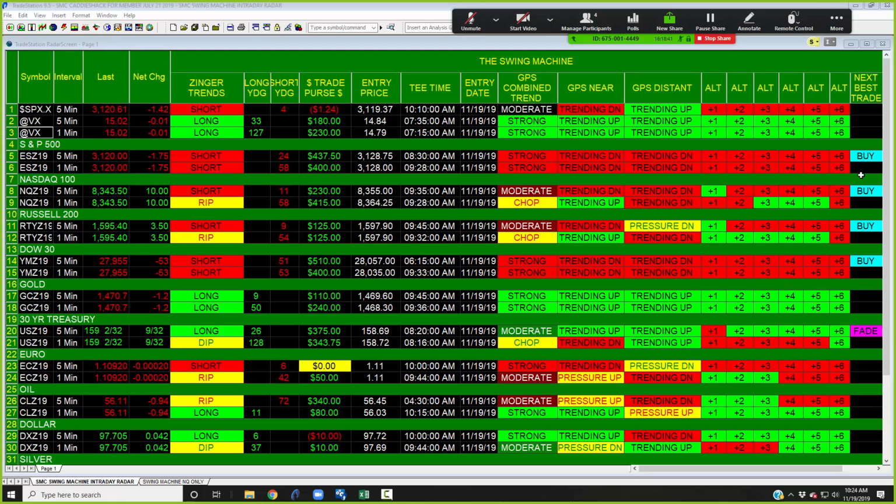Now this column over here, you notice they're showing buy and sell, buy and fade tags. We call them tags because they're not green and they're not red. They're cyan and they're magenta. And they're telling us what the next best trade is. So if you just turned on your machine and you have Swing Machine on it, you know that the next best trade on a 5 minute is actually a buy. So you missed it. So you need to wait.